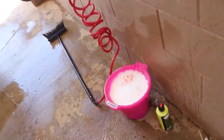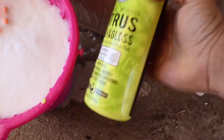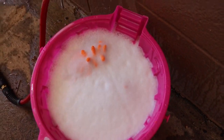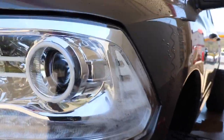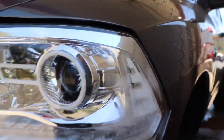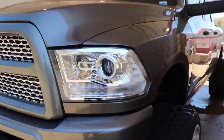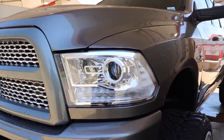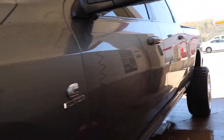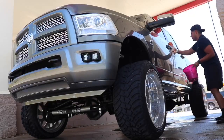We do have our Chemical Guys citrus wash and gloss here. Nice foamy soap. Our mitts in there. And awesome for me, I do have condensation in my headlight. Why? Because they suck and I have to get them resealed. I gotta send them out to get resealed, I just haven't done it. But other than that, truck's looking better already. So let's get to it.